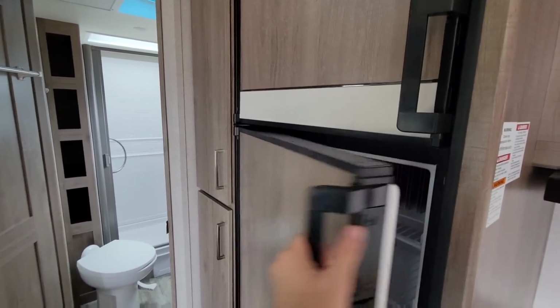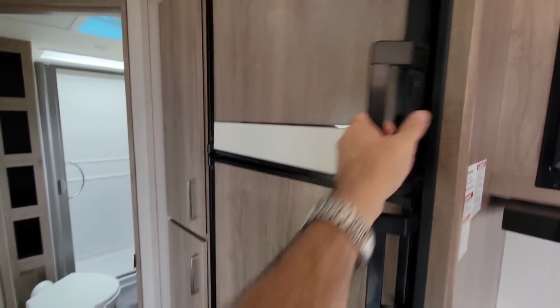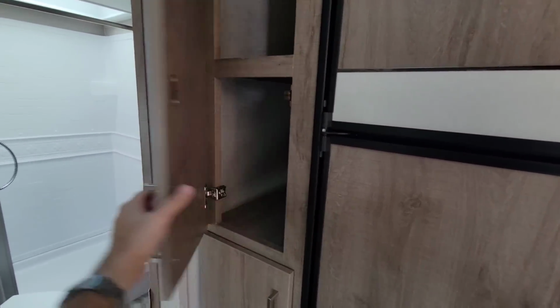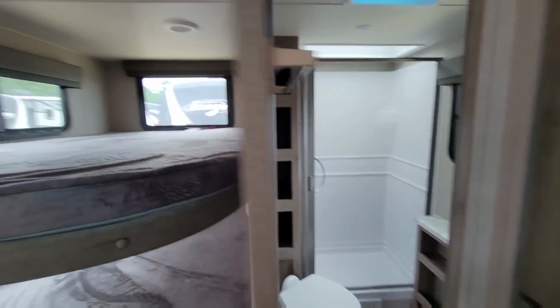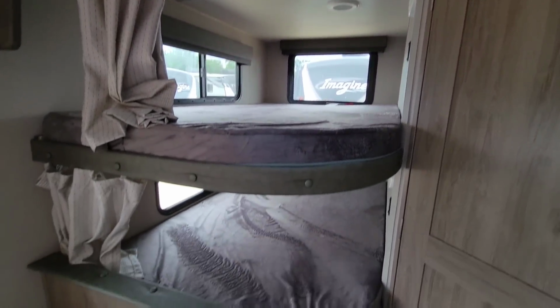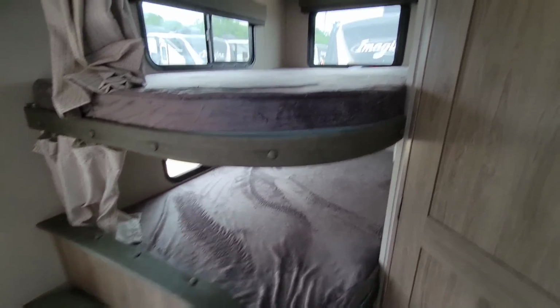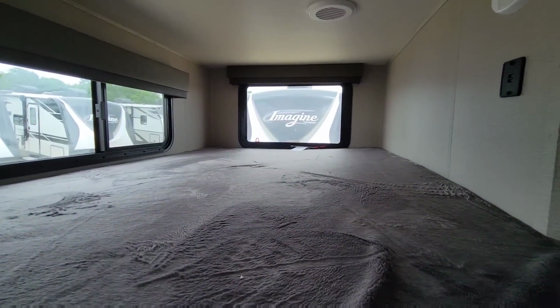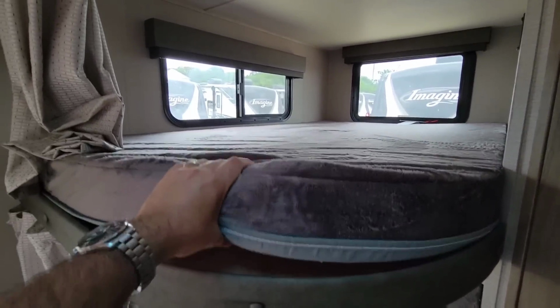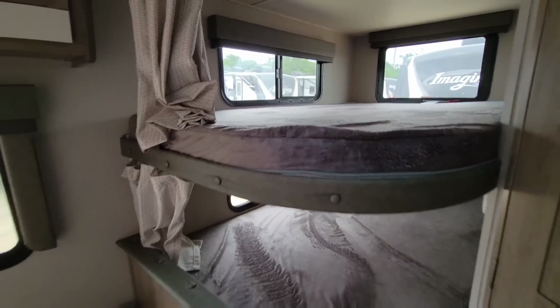You have your Dometic gas electric refrigerator right here, as well as pantry space. But check this out, and you probably saw it already. You have 2 really nice bunks. So this is for the entire family, and they're good sized bunks. They're probably 3.5 feet wide each. Really thick pad as well. That is a very, very thick mattress pad in there.